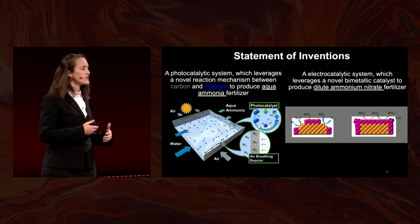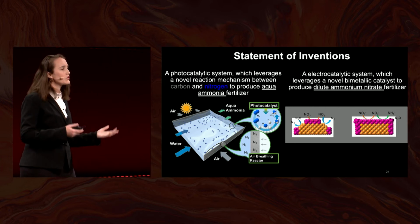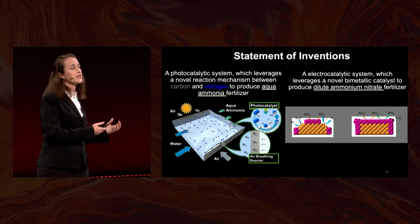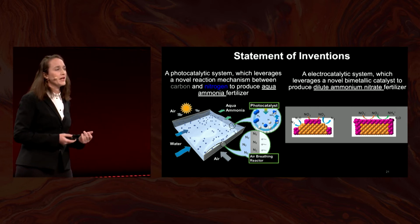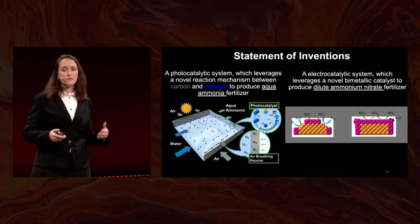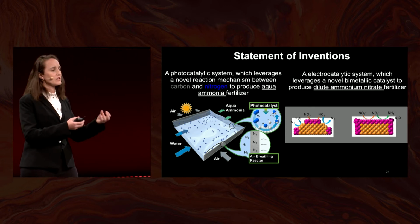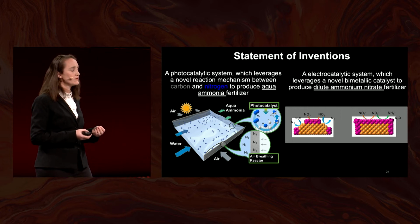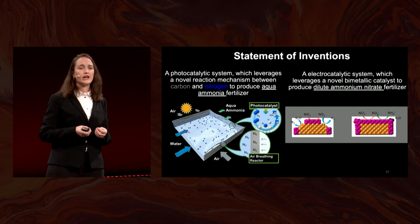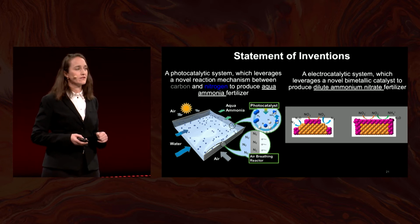Right now, our carbon source is an organic matter that is abundant in these agricultural sites, but we're also looking at how we could use carbon dioxide as our carbon source to allow for simultaneous sequestration of CO2 and ammonia production. In our nitrate system, we are looking at an electrocatalytic system, which is a novel bimetallic catalyst, which allows for the selective adsorption of nitrate to one part of the catalyst and the catalysis of nitrate to nitrite. And then the nitrite, we're able to catalyze the selective conversion to ammonia on another part of our active catalyst.